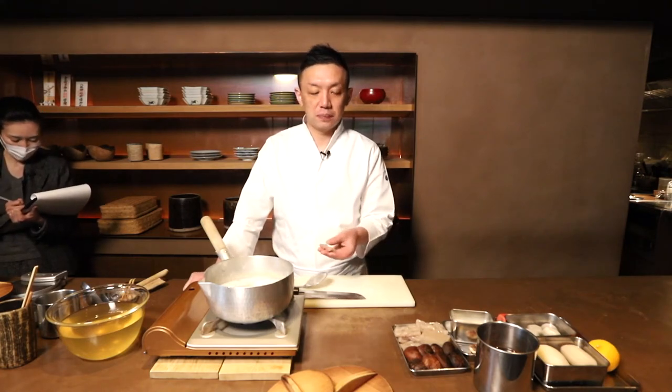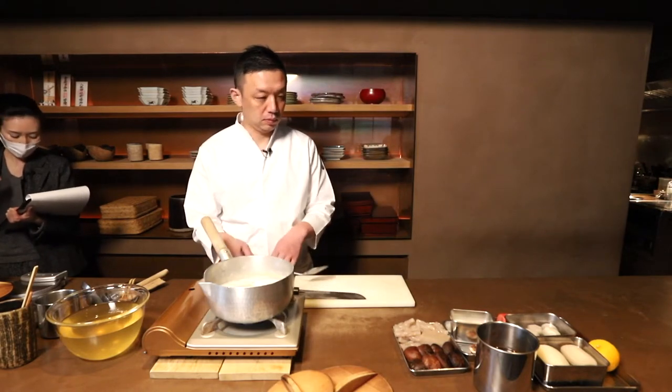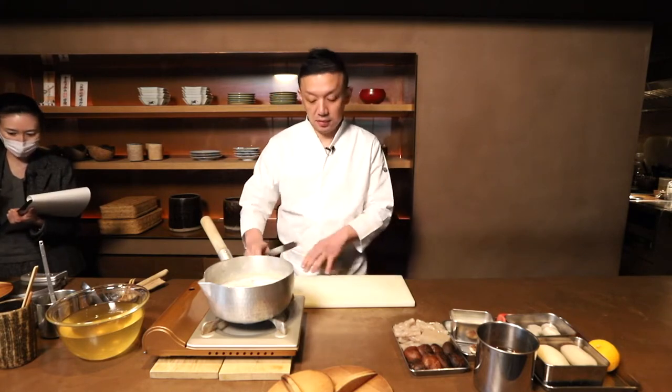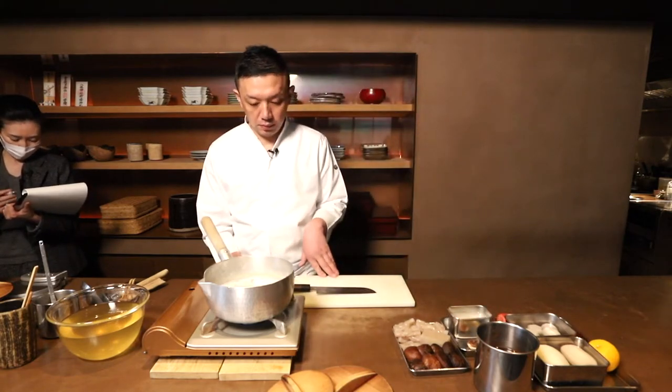According to my understanding, when I taste it, when the texture is gummy, I believe it's good こんにゃく. The texture is firm enough so that you can actually feel the firmness in it.